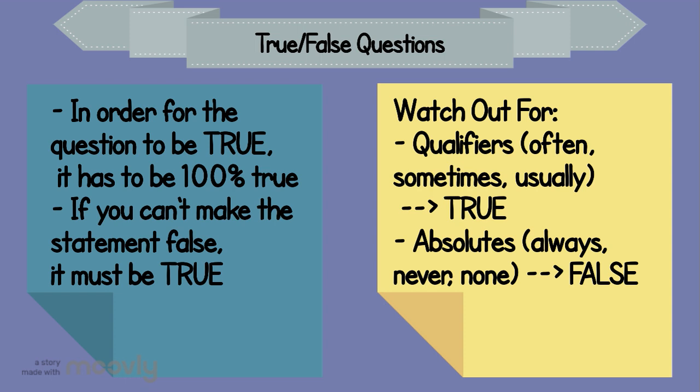For true-false tests, remember that in order for the question to be true, it has to be 100% true. Try to evaluate the statement. What do you know about this information? Is there a way to make this statement false? If you can't figure out a way for this statement to be false, then it must be true.